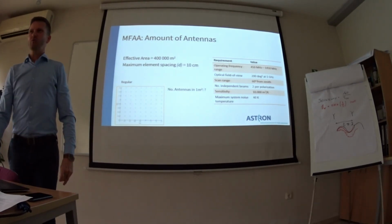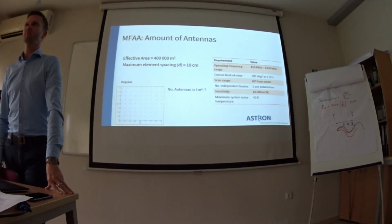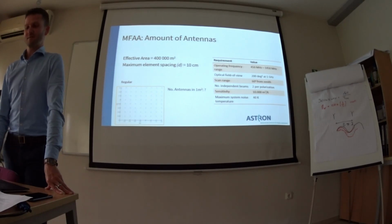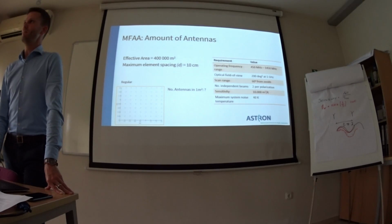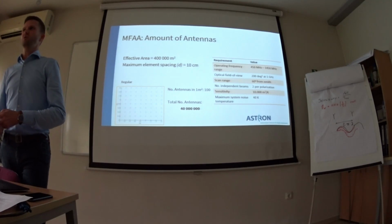How many antennas will you have in 1 square meter then, if the elements are 10 centimeters apart? 100? Yeah. How many do you need for 400,000 square meters? 200 times to the power 5. Oh no, that's the effective area, right? It's not. So you need, yeah, that's the collecting area that you want to achieve. 40 million? Yeah. That's the amount of antennas that's needed for this telescope.